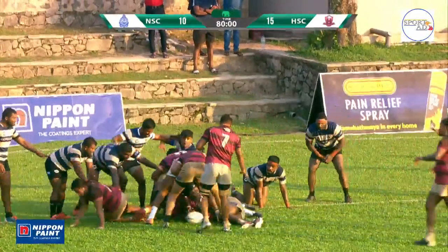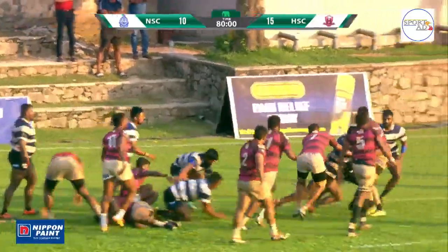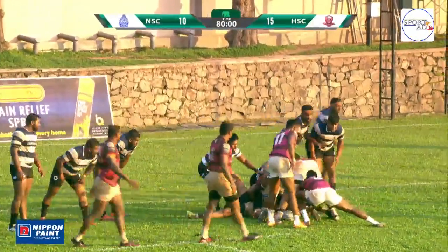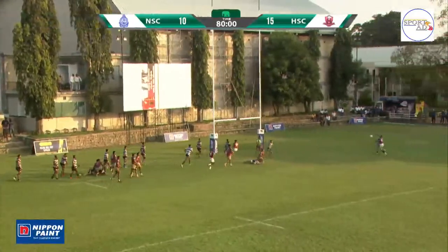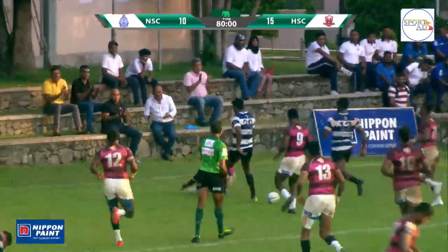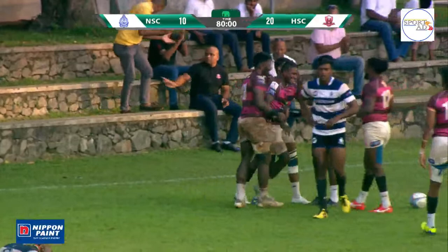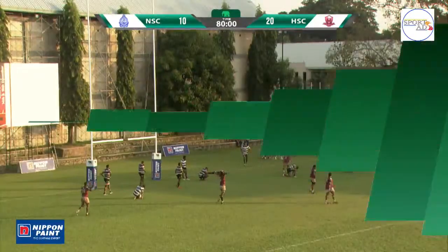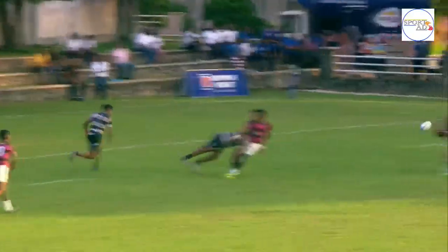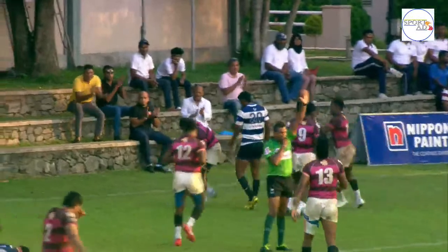Referee's calling advantage, dangerous play against Navy. Havelock's player Azmir Abdullah Faiz with the ball. They are going lateral. Advantage, line offside. There goes Mithun. Mithun with a step and scores. That seals the victory for Havelock's FC, Mithun Hapugoda, the experienced player for Havelock's. Referee was playing advantage with line offside. A great pass with the tackle by Havelock's number 13.